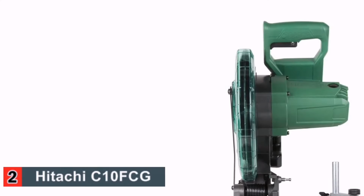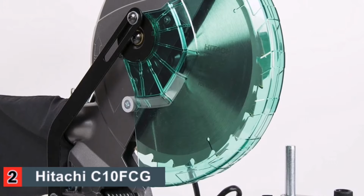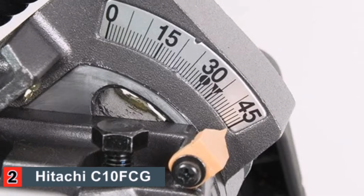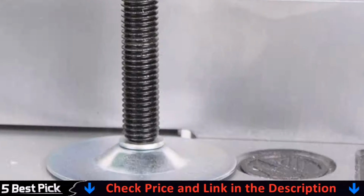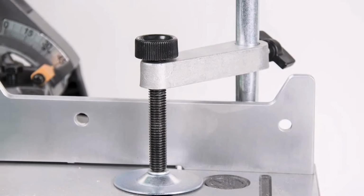Powerful and reliable, this saw includes positive angle stops to let you select preset points at specific angles and has a 45-degree bevel for more precise cuts. This tool also includes a dust collector to help keep the interior components clean. Hitachi stands behind this miter saw with a 5-year professional warranty.